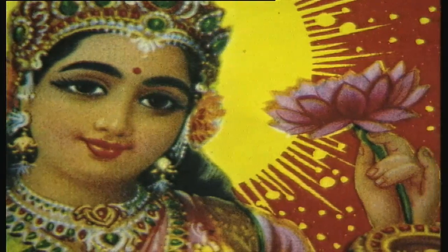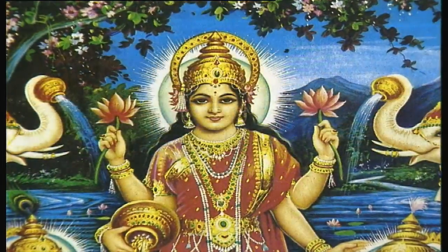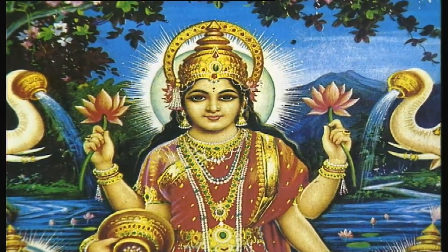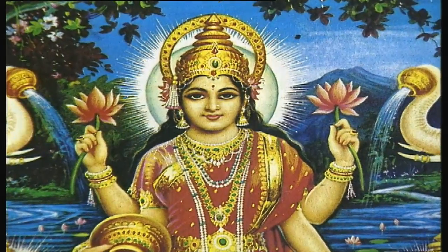Lotus-eyed, lotus-coloured and decked with lotus garlands, Lakshmi stands as a symbol of maternal benevolence, and she is the universal mother, bestowing on her devotees plenty and contentment.